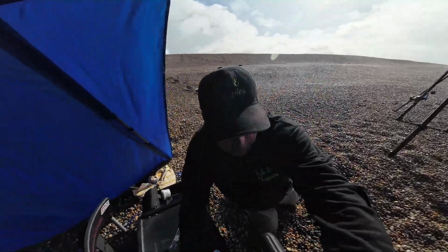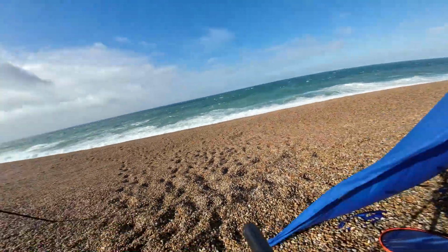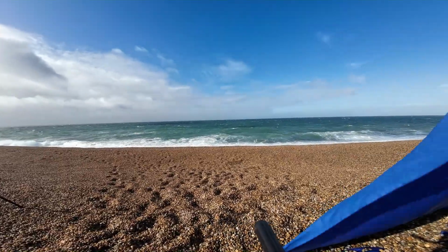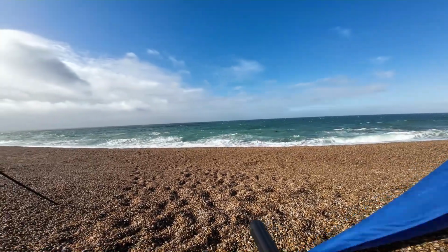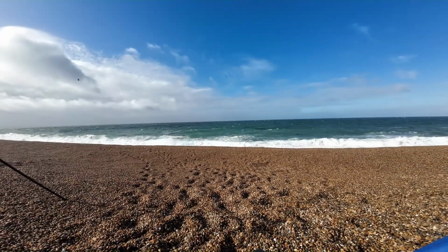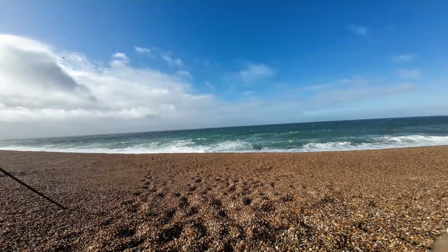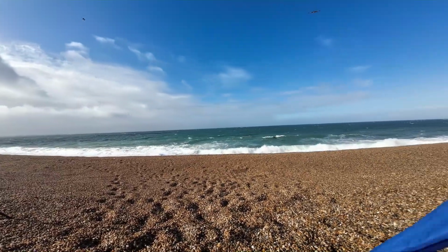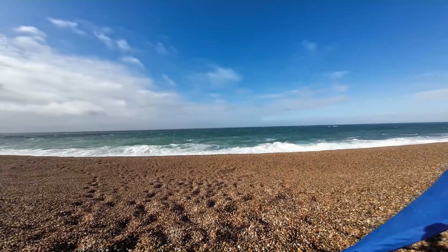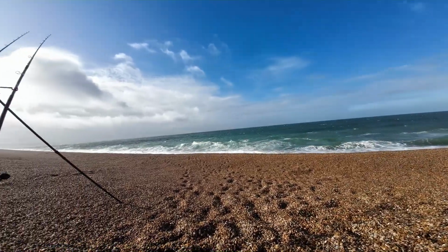So let's bring the camera around like that. Look. So there you go. Seas are quite big now. It's supposed to get a lot bigger as well. But yes, a lot of weed out there as well. But let's see what happens. Let's see how far we can get before we can't fish it anymore.